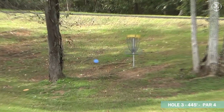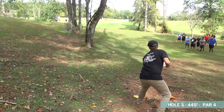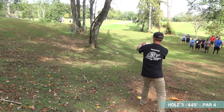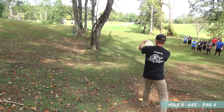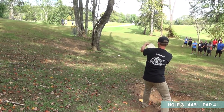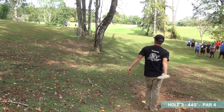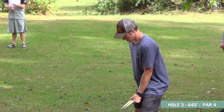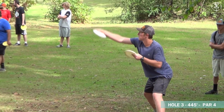Tanner with a flick. Went a little bit long. Oh, unfortunate skip past the basket. Seth with a comebacker for what would be an eagle. See if he can make good on this. Ooh, he went around the other side of the tree. Yeah. That's going to be a tough putt. Brandon also looking to put in a 2 on this par 4.